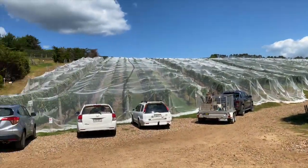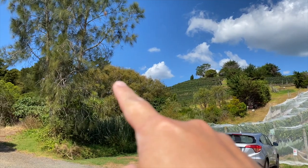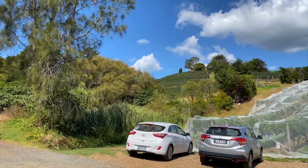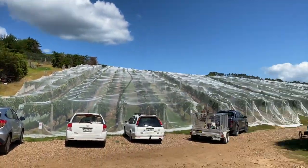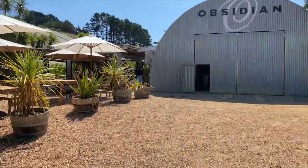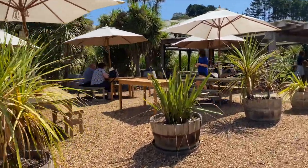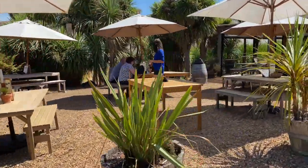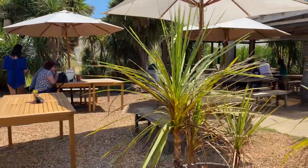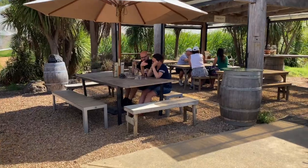Next stop, Obsidian Winery. I just wanna show you guys, our villa is right over there. So it's pretty much a 2 minute drive and you can walk to this place. So good, so strategic. Small winery, there's some tasting.